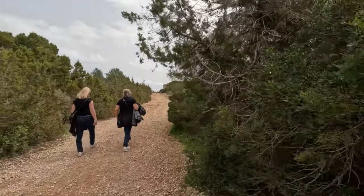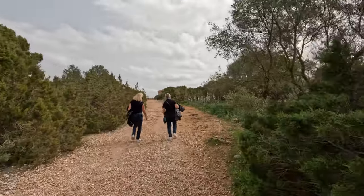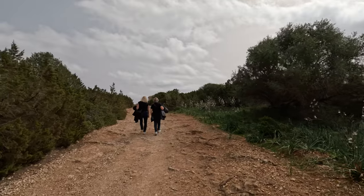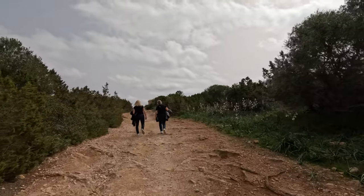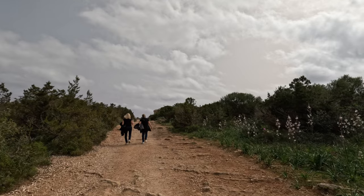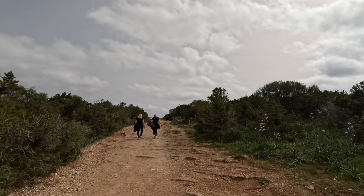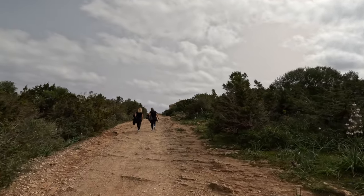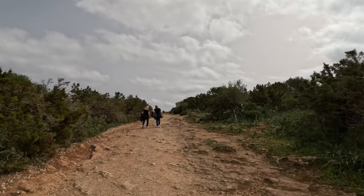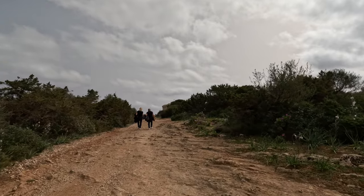Might be a little bit of civilization on the top of this next little bit. And there's a flag flying, which is the flag of the Baleares by the looks of things. Little push up now, get to the top, admire the views.